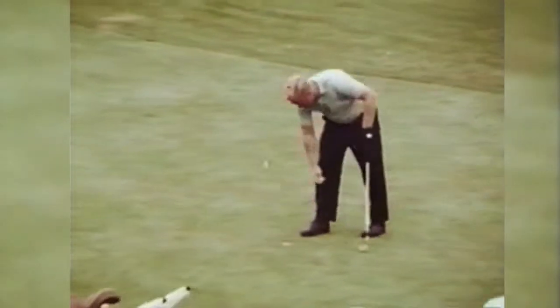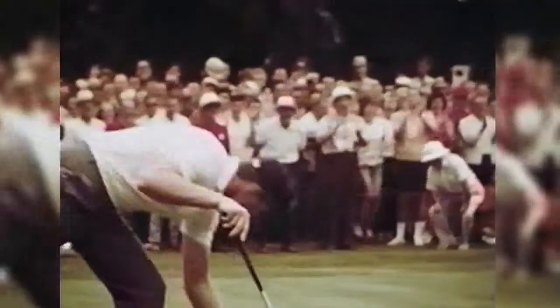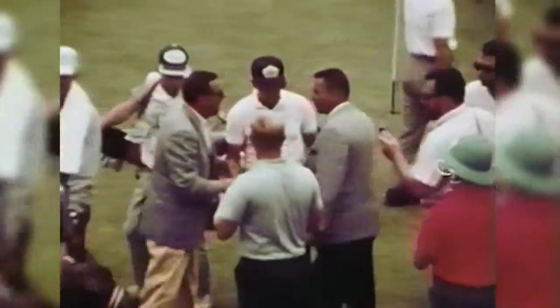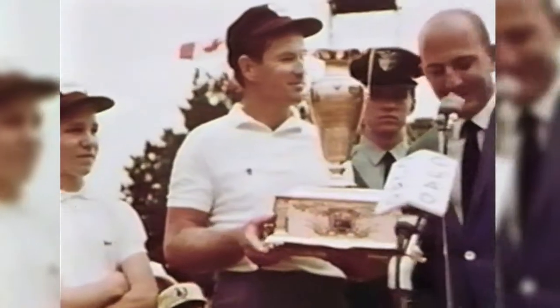And that's a big bogey 6. Gene Littler has proven that he's still a great champion. Amongst the first to congratulate Gene is runner-up Jack Nicklaus.